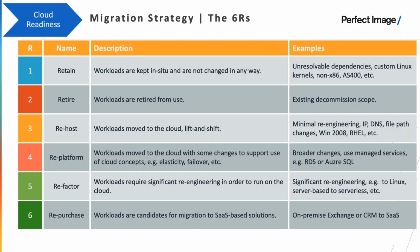And then repurchase. These candidates are ones where you're going to migrate from typical IaaS applications to SaaS-based solutions. So Exchange to Exchange Online, SharePoint Online, CRM, and so forth.